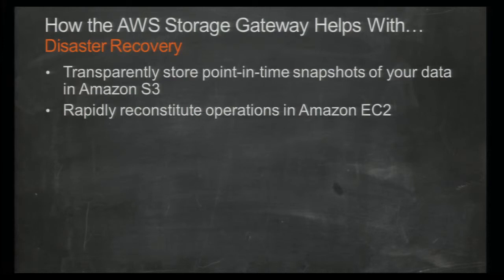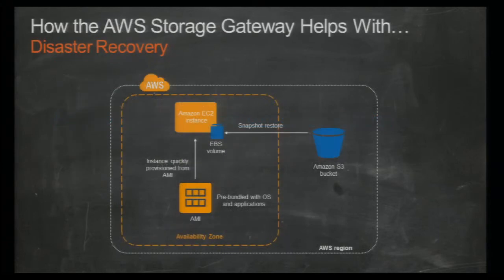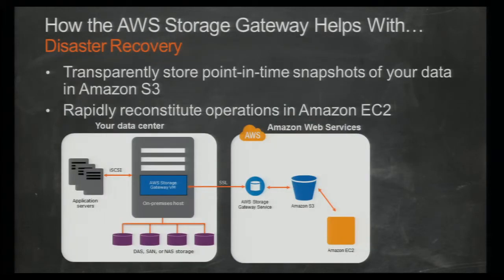The last use case I want to touch on is disaster recovery. I mentioned that the storage gateway enables you to take snapshots of your volumes and store those snapshots in Amazon S3. Well, we've added the ability to access those snapshots from Amazon EC2. This allows you, in the event that your on-premise infrastructure is no longer available, to reconstitute operations in Amazon EC2. The snapshots that you store through your on-premise gateway, you can then access from EC2 when you need to recover.